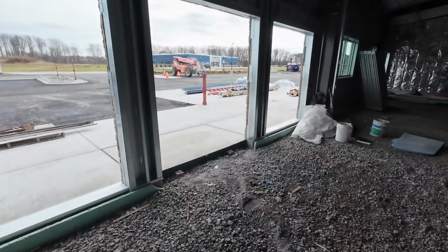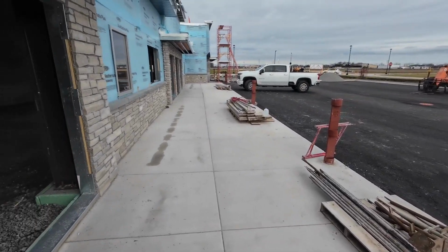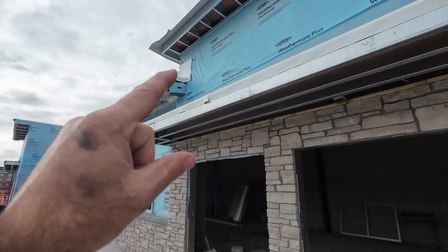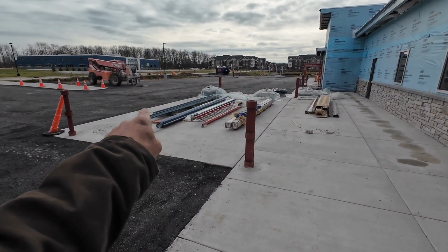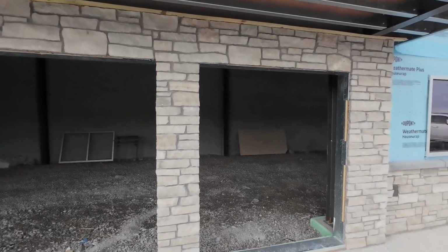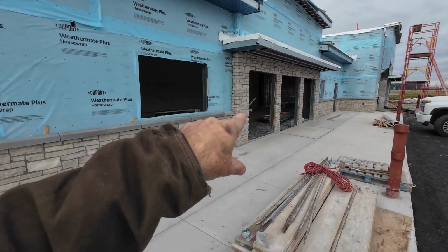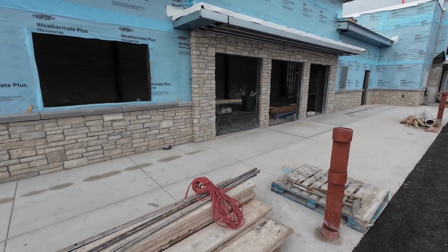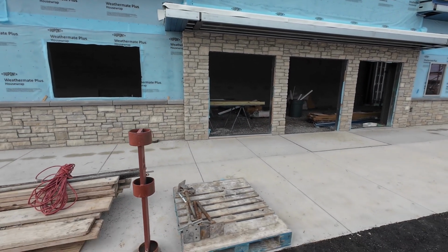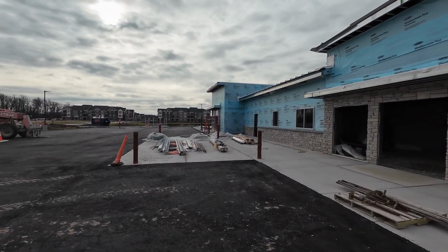So this is the doorway for tenant space number 3, and they've got all the stonework up on there now. They've got the gutters and downspouts they've got to get up on there yet. They've got to finish up on the siding. So tenant space 3, laundromat entrance. That's going to be a pretty fancy entrance to the laundromat right there. But no, that's going to look good. So we've got that going on. Let's continue on walking down to the car wash entrance here.